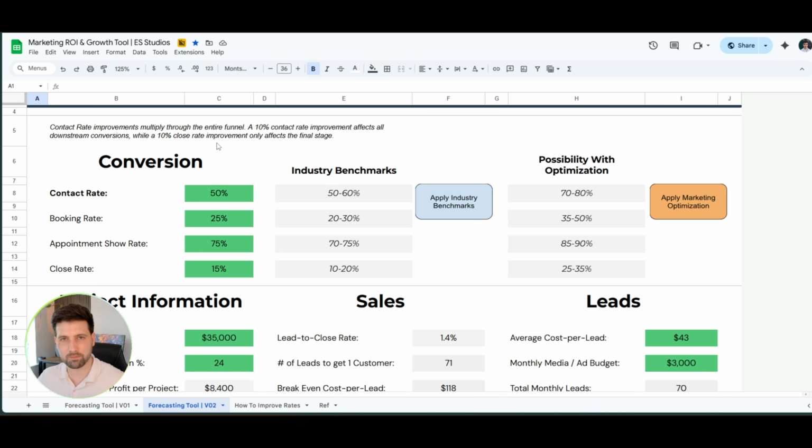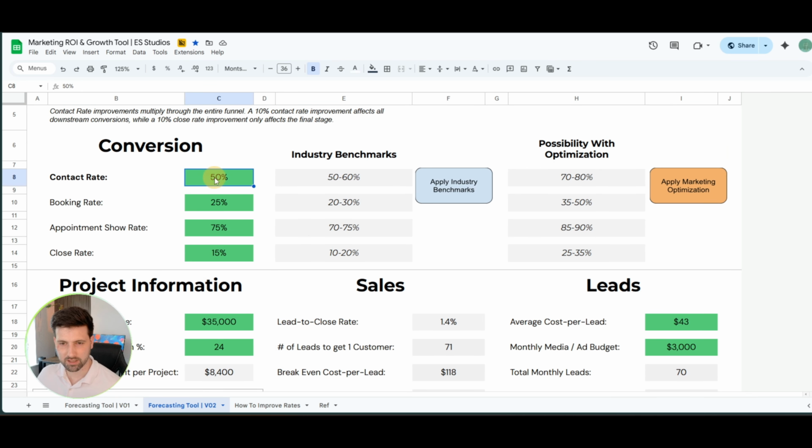So contact rate improves by multiples throughout the entire funnel. The more leads that you can get in contact with, respond to, get them on the phone at the start of your sales funnel, the better. So what we're going to do is we're going to start with a contact rate that I typically see. Now, industry benchmarks are around about 50 to 60%, but let's put a contact rate down at 25%. So 1 in 4 people you get in touch with.